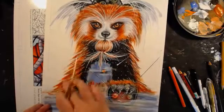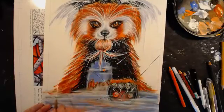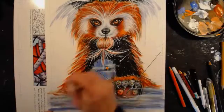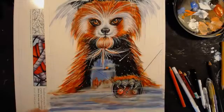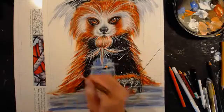See, if this had a background on it, I wouldn't be starting from this side and pulling in, because you would see that harsh line where I touched and dragged. But since it's all white here, I don't have to worry about that with the background. So I'm just fluffing up some fur here. A few little brighter ones.